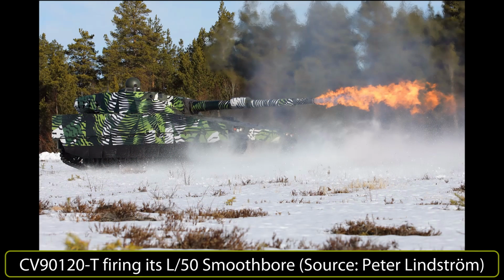Externally, not much changed. The CV90120T received a new type of bore evacuator for its 120mm CTG L50, and the prototype had externally mounted smoke launchers. These were removed when the smoke launchers were incorporated into the sides of the turret bustle, allowing for less external clutter whilst improving external and internal space utilization efficiency. These smoke launchers feature multispectral aerosol grenades.